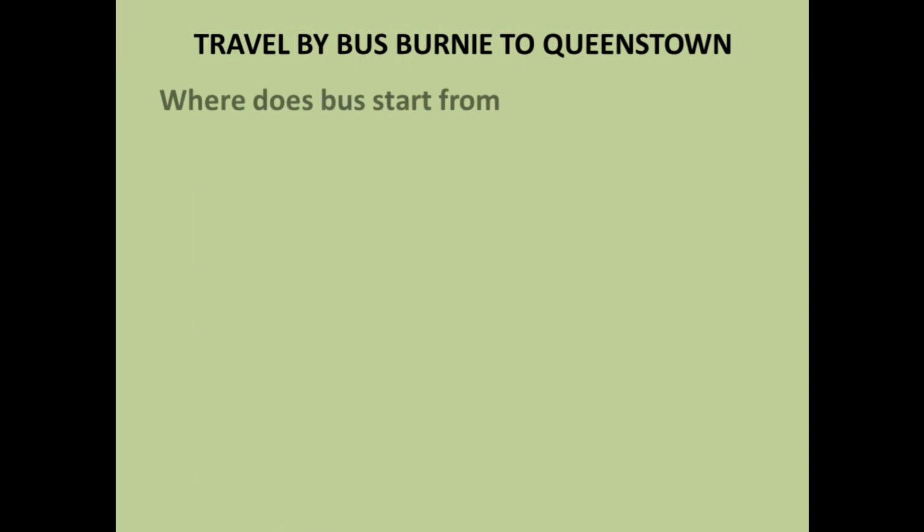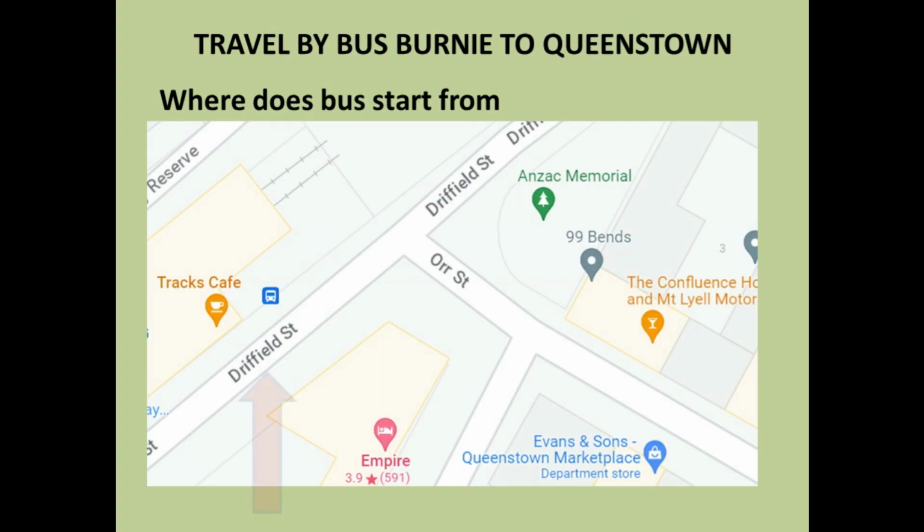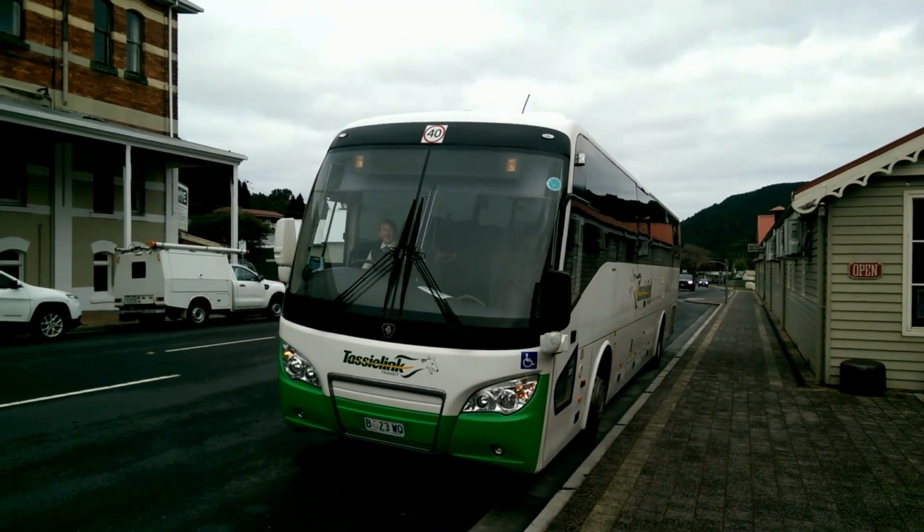The return bus stop for journeys back to Burnie and also onwards to Strahan and to Hobart is right next to the Wilderness Railway Station. Lovely cafe there. And here's the bus with the correct route number.